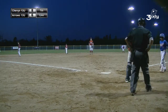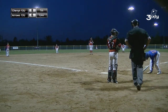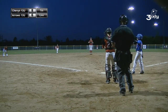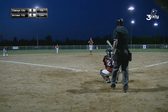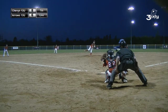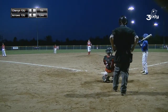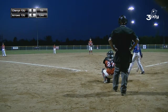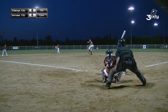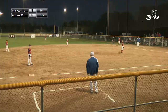The Summerside Township Chevys, comfortable victories. Well, a very comfortable victory in their first game. That pitch misses outside, and it's 2-1, or 1-2, excuse me. Or excuse me, a 10-0 victory in their first game over St. John's.